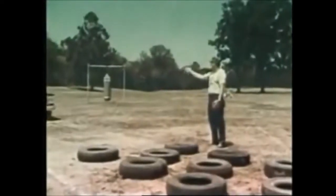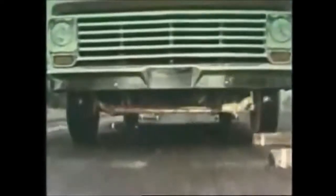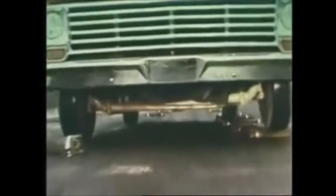All right, let's run through this tire drill. Ford's exclusive twin I-beam suspension is the reason for its road-smoothing ride. See, it has two front axles. Each front wheel steps over bumps independently. There's a lot of shoulder room in there.